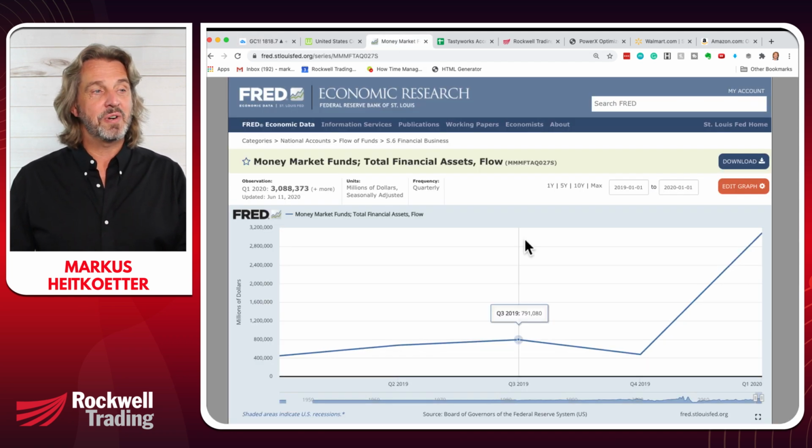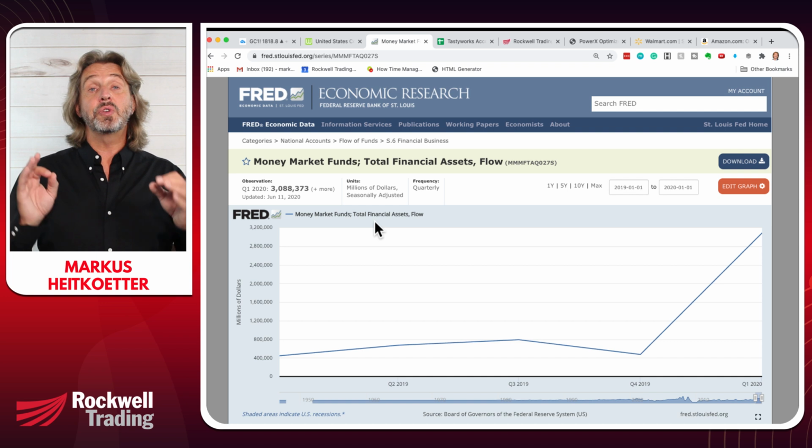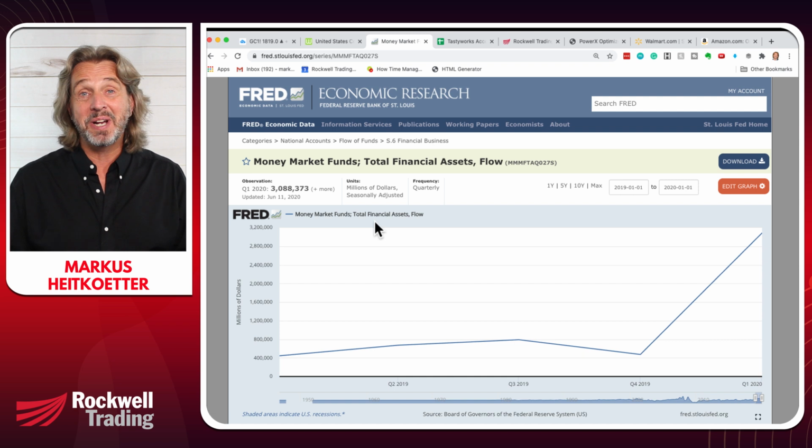But if you look at this graph here, so this is from the Fed, this is where you see how much money is in money markets right now. So there's trillions of dollars sitting on the sidelines, waiting to get back into the market, waiting to get back into real estate. And as you know, in a money market account, what are you getting?